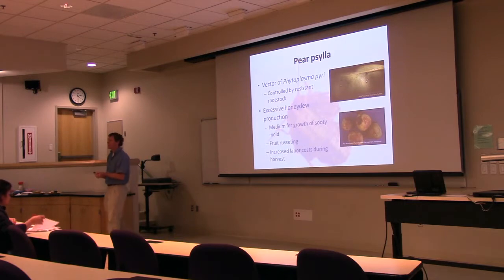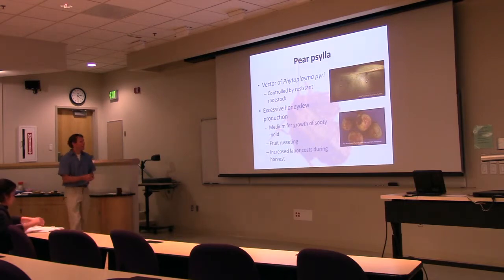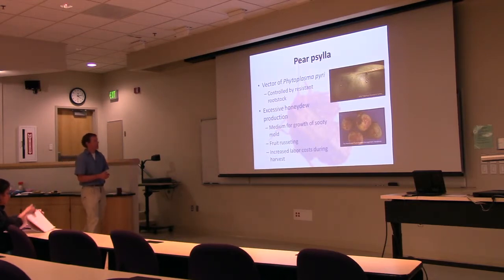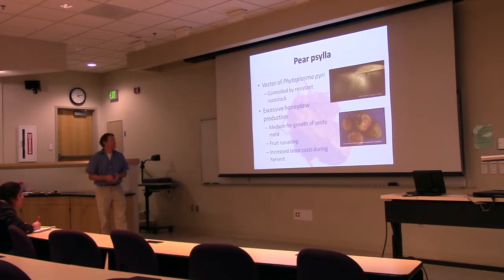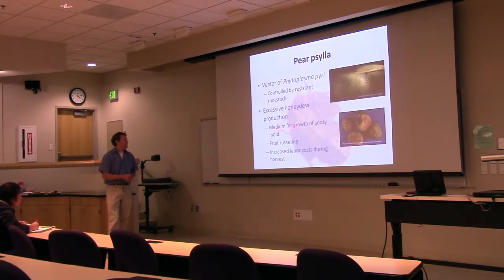Pear psylla is a very different type of pest. It is a vector of a phytoplasma, but we control this disease with resistant rootstock, so it's really not that big of an issue. Instead, what the nymphs do is they produce abundant honeydew. You can see in this picture these drops of honeydew. They produce a huge amount of this, and it's very, very sticky. It's a medium for the growth of sooty mold, which causes fruit russeting and fruit downgrading. So you get an economic loss there.